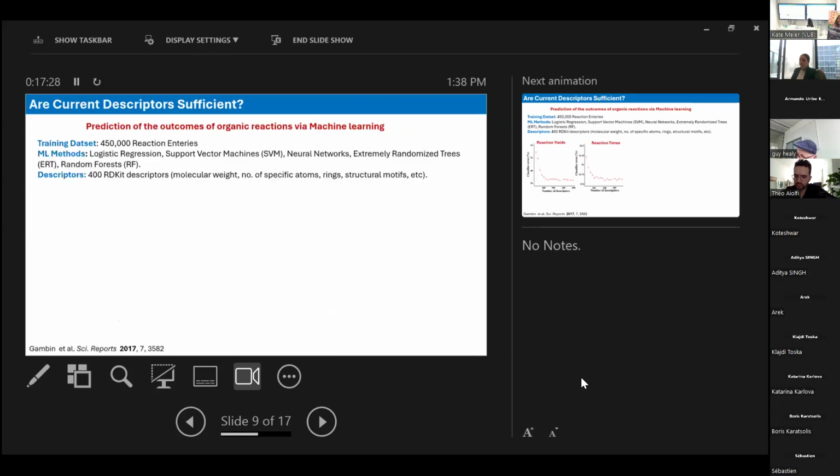So here I will just talk about one report that came in 2017, which examined the accuracy of machine learning algorithms using current descriptors. They took a training data set of around 450,000 reaction entries, which had only the reactants and products, not the transition state, because it is extremely challenging to go for the transition state. Then they used a series of machine learning algorithms and the RDKit descriptors, which are usually constitutional or structural descriptors.